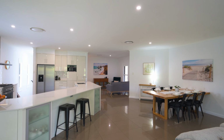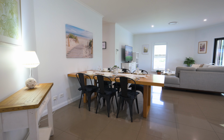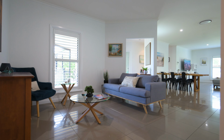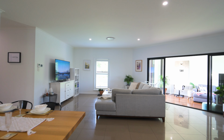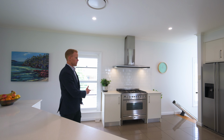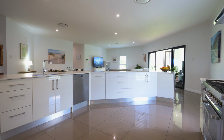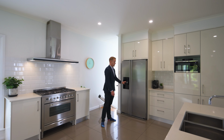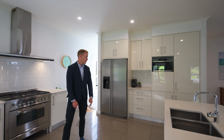Massive kitchen bench, room for dining. That's an 8-seater. You could put a 10-seater in there quite easily. Lots of space in this home in the main living area. High-end appliances with Miele dishwasher. We've got the Ilve cooktop with range as well. Massive fridge cavity here, and this one is plumbed up. So you've got your cold water and your ice coming through right there.